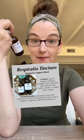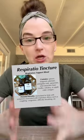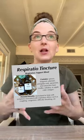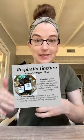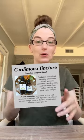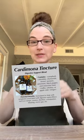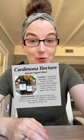Respiratio, another one of my favorites that I take on a daily basis because I have chronic lung issues. This is our respiratory system blend. Asthma, COPD, bronchitis, allergies, anything related to your respiratory system not working well, you want to take that guy to help you out. Cardamona is our digestive blend. Anything related to your digestive system not working well, acid reflux, indigestion, irritable bowel syndrome, Crohn's disease, all of those types of things, this is the guy right here that's going to help you feel better.